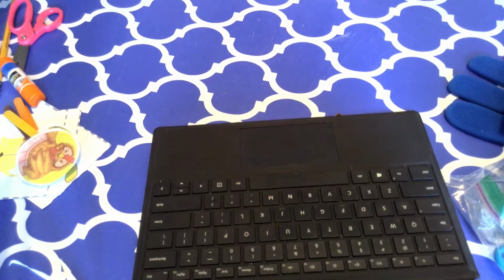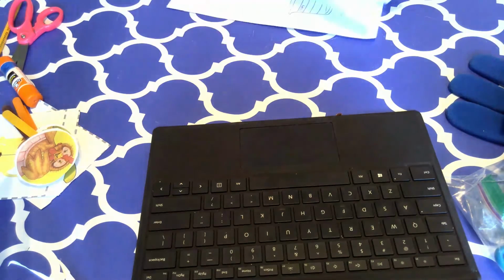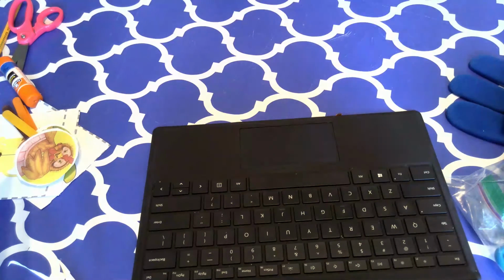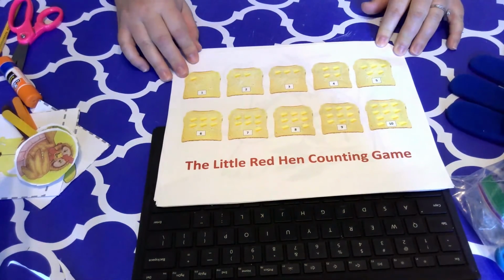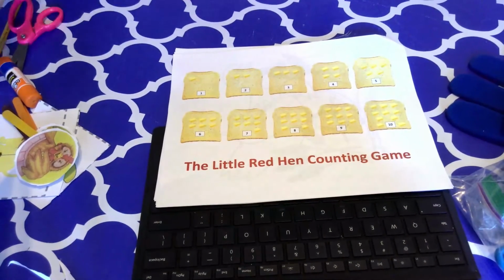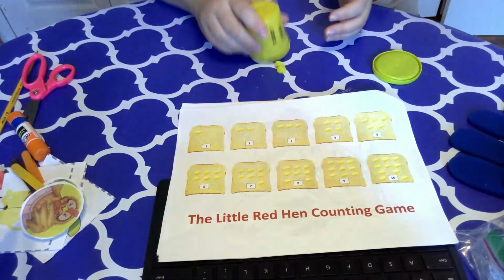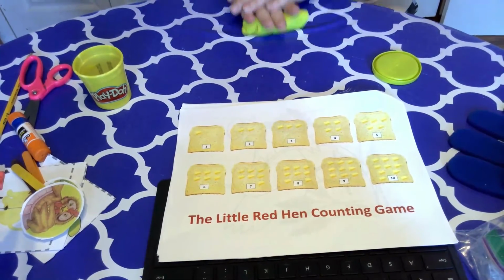Okay, one more fun activity, and it's in your packet. And this one's really fun. You should have a page that looks like this. It says Little Red Hen Counting Game. So you can get your Play-Doh out, and you want to pretend that your Play-Doh is butter.